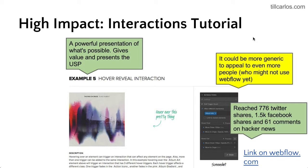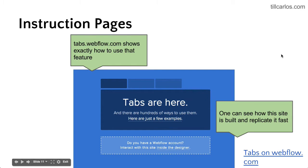If they would have done it a bit more generic, let's say a designer's guide to use web interactions or dynamic web content, it would have been more helpful content for even people who do not use Webflow. But still, it reached a lot of people, and this is actually a way to go how Webflow markets to their audience. Another example is the tabs page, where they show how tabs are working. I go into this shortly.